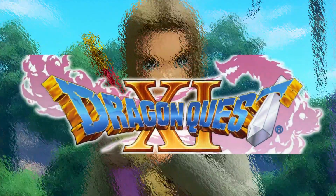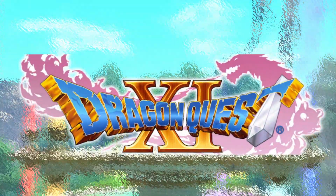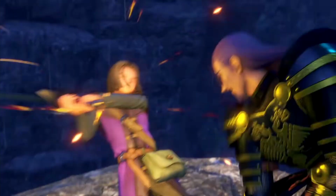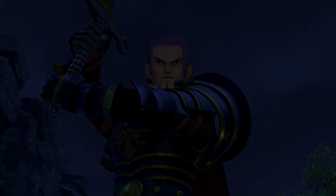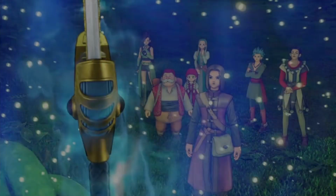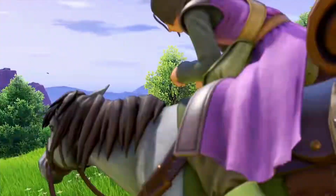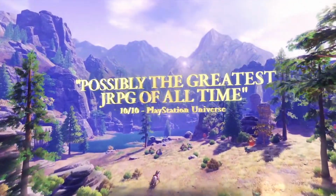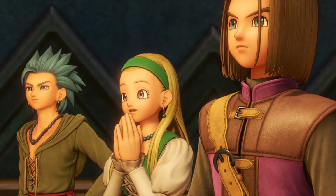Well, how about Dragon Quest XI, one of the most beloved JRPG series? Even better, there's 2 versions available for you to purchase here. So for £6 that will get you the original release, or for £10 you will get the updated version Dragon Quest XI S, which has added content which has been brought across from the Nintendo Switch version.